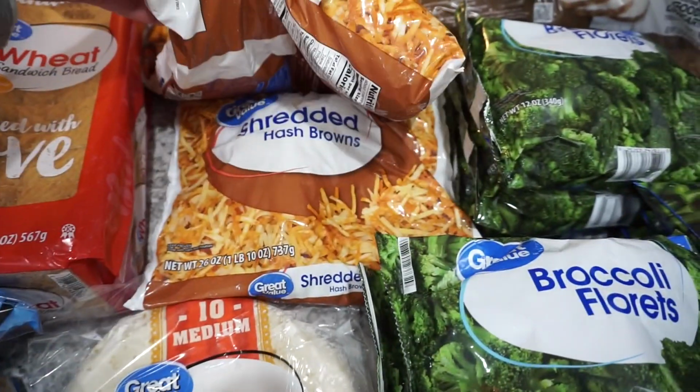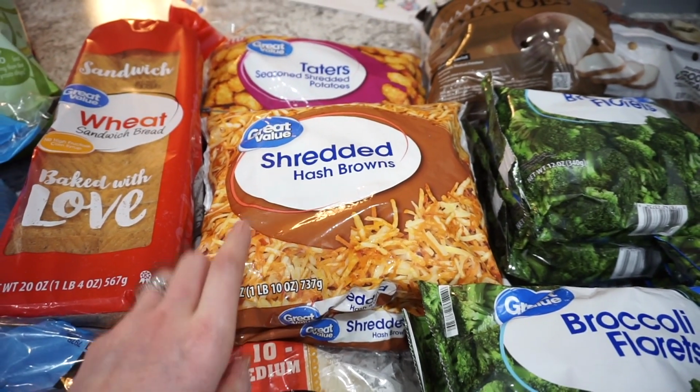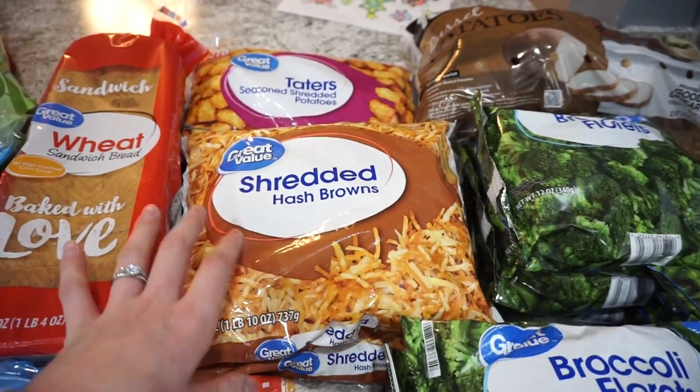So I'll have some left over, but it's okay. I'm gonna be making some cheesy hash browns to go with our Christmas dinner. I'm going a little bit untraditional, but it is so good. I will actually link that recipe below for you guys. It's the Cracker Barrel one, and it is like the best recipe ever.